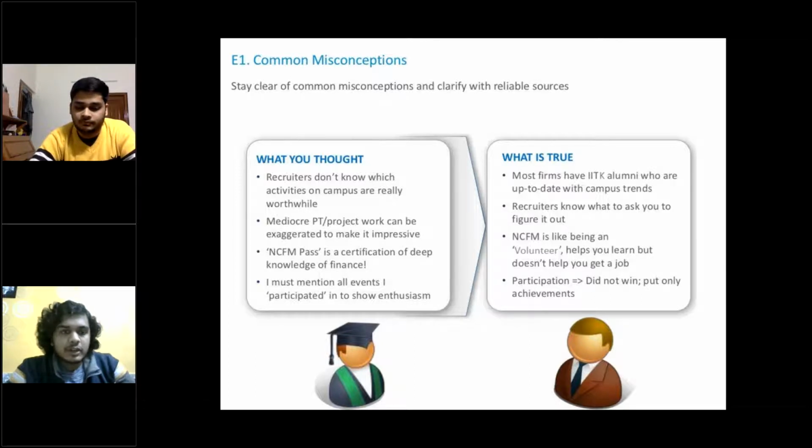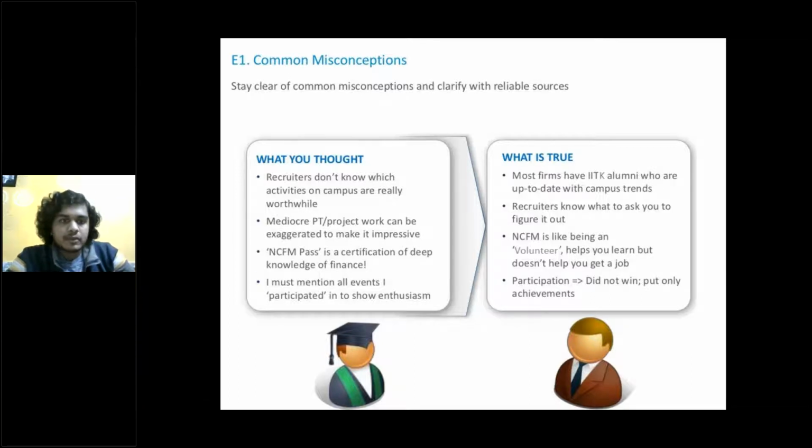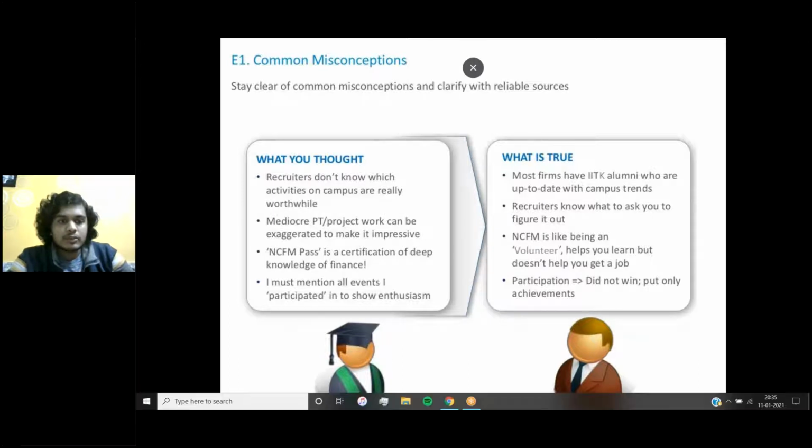Firstly, clearing out any common misconceptions that we have seen previously. People think that recruiters don't know which activities on campus are really worthwhile, or that you can write something you have not done under a position, like a position of responsibility, or a project that is not related to it. Keep in mind that most firms that recruit from IITs have IITK alumni who are up to date with campus trends. Every firm that is recruiting will have someone from an IIT, or IITK specifically, to look into these resumes.